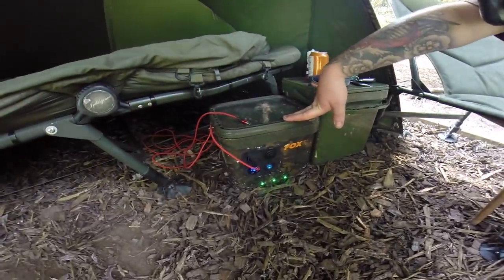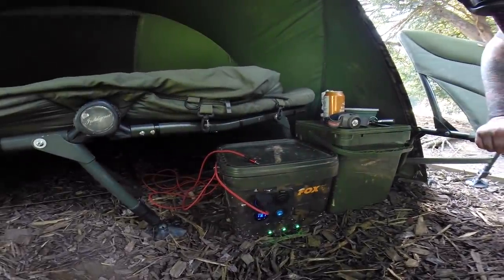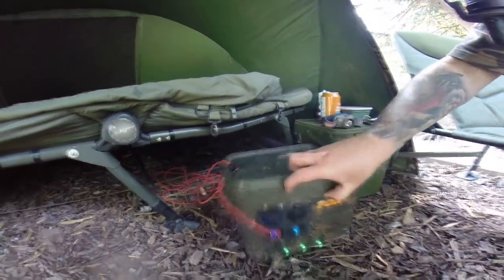So this is a bivvy power bank. It's a homemade one. It lasts anywhere between two to three weeks if you're just charging phones, vapes and cameras and things like that. Is it a bait bucket? It's just a bait bucket, and inside of which is just a couple of mobility scooter batteries. Can we have a quick look at that? Yeah, of course, it's a bloody mess in there.